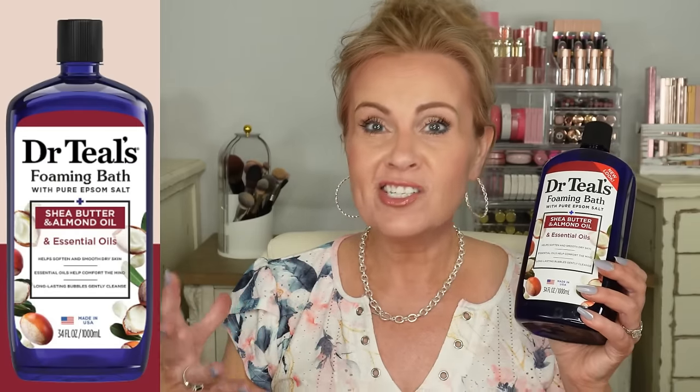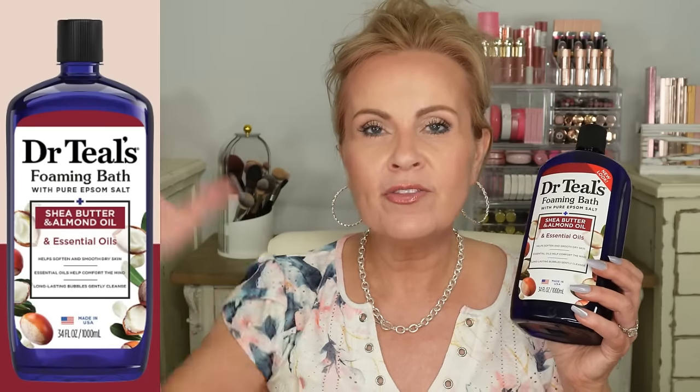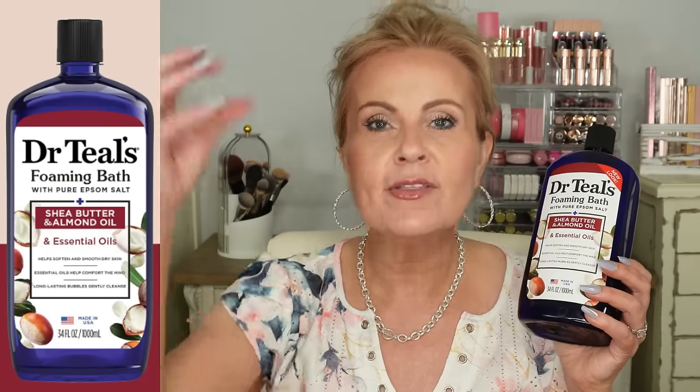Our water pressure sucks in our bathtub, and so it takes forever to fill that thing up. It just trickles in, but this will still foam up a ton. I can't even imagine how much it would if I had a bathtub where the water was coming down a little bit harder. But this one is just so luxurious, and I feel like I'm pampering myself, and it's calming, and I just love my soaks in my tub. So I want to highly recommend this to you.